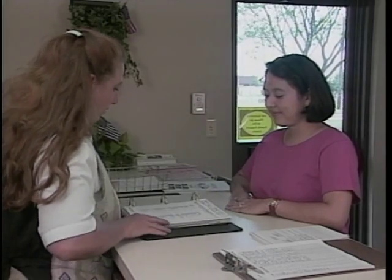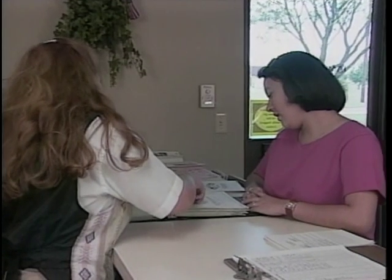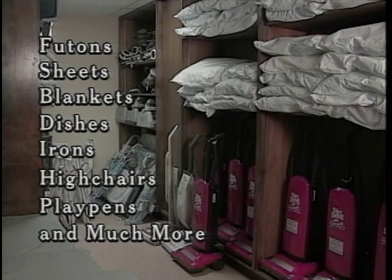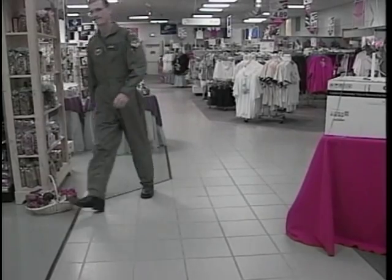Family Services' goal is to provide assistance to military families at Vance. One of its services is a long closet with items such as futons, sheets, blankets, dishes, irons, high chairs, playpens, and much more offered at no charge. Base exchange facilities offer a wide variety of services to patrons.